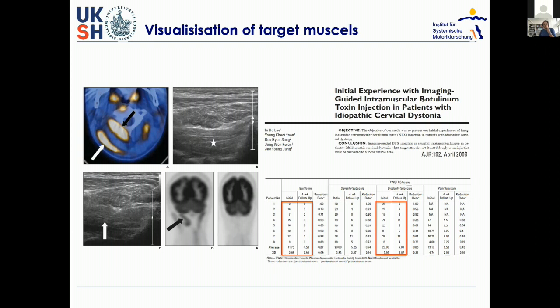There's a very interesting study by Lee and colleagues from 2009. They had a group of patients with cervical dystonia with a bad clinical outcome after injection. They did an examination and found that there are deep muscles involved in these patients with a torticollis, and they injected this muscle, the obliquus capitis inferior, a very strong rotator, by ultrasound. The patients who suffered very severely from cervical dystonia, it helps quite well to inject these muscles.